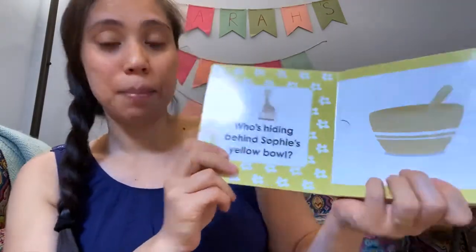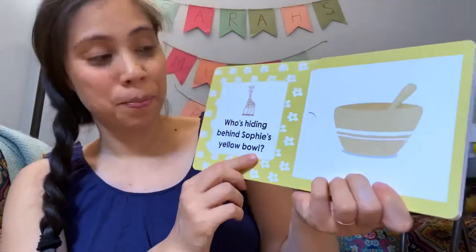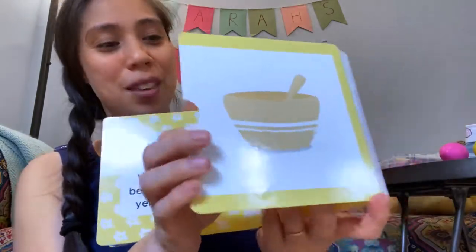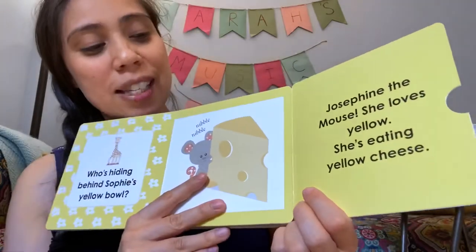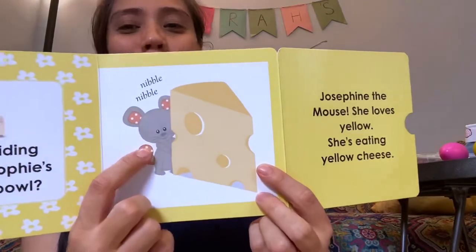Who's hiding behind Sophie's yellow bowl? Let's see. Josephine the mouse. She loves yellow. She's eating yellow cheese. Nibble, nibble.